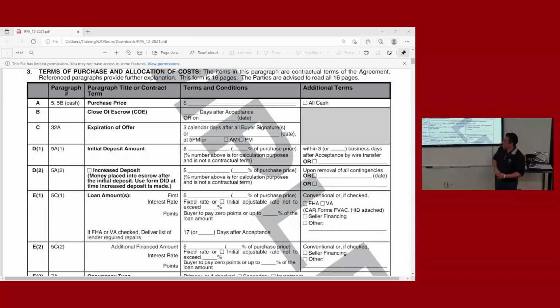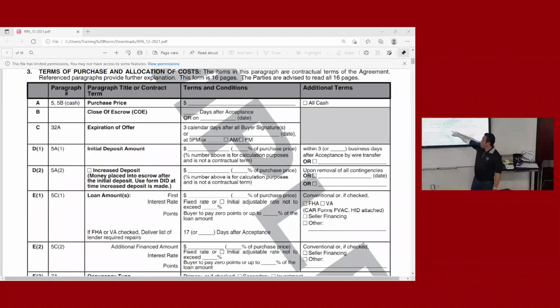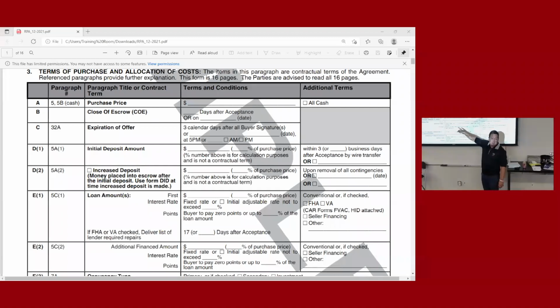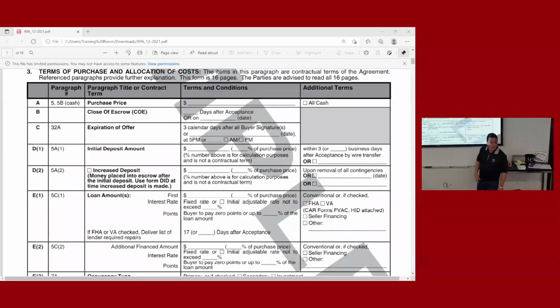Loan amounts, first rate, percent of purchase price. So they added this in because a lot of you were getting this wrong. I don't know why. Like, how much is the loan amount?